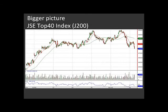Now, this is a 1-hour chart of the Top 40 future. And what's quite interesting, you can see the big tops there. And now in the future, the top comes in at 49,500. That's higher than what it is on the spot index, because futures have a time value of money out to December in this case. But what's notable here is this lateral support at 47,500.